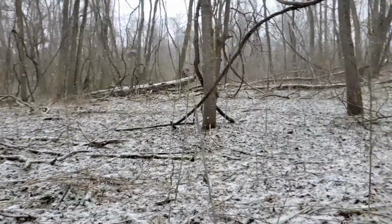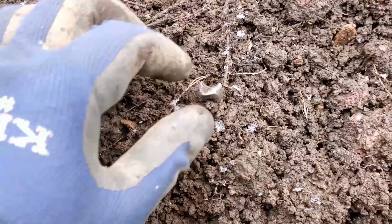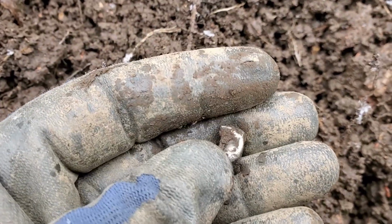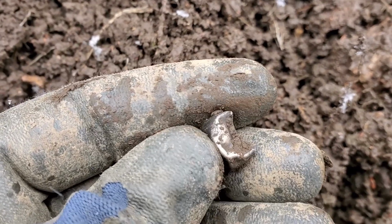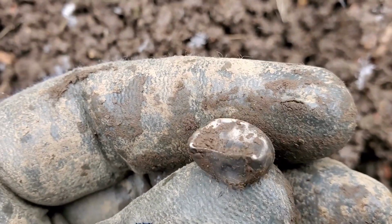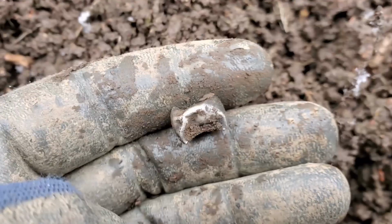Alright, so I'm out here detecting. You can see there's what looks like a bank barn or something like that. But I think I got my first piece of silver. It's not a silver coin, but boy did it ring up nice. I thought it was a coin coming up, but I don't know. It's definitely silver, but I'm not really sure what it was. I don't know if it was capping something. Whatever it is, it's all crimped up, but it's ringing up silver. It looks silver. So, my first silver today. Not a coin though.